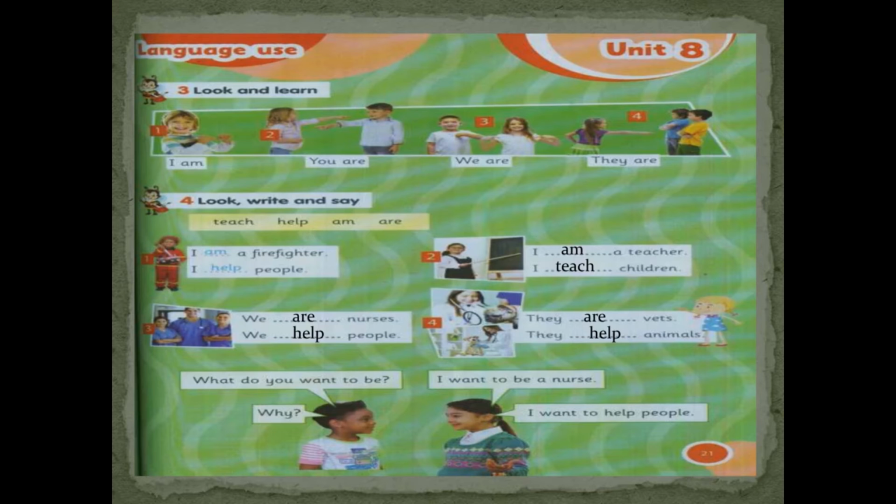Teach, help, am, or. I am a firefighter. I help people. Number 2. I takes am. I am a teacher. A teacher teaches. So I teach children.